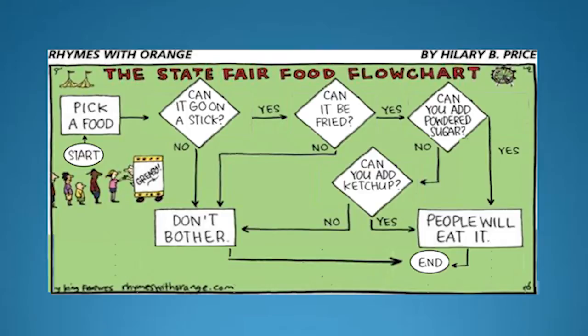Notice the oval here for start. Follow the arrow to go to the task, pick a food, then go to a decision. Can it go on a stick? No and yes go to different tasks or different decisions. Notice the decision points and tasks as you move through this flowchart till you get to the end. So now, this was a fun flowchart.